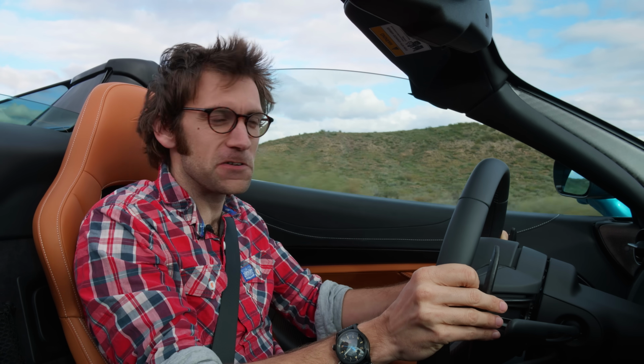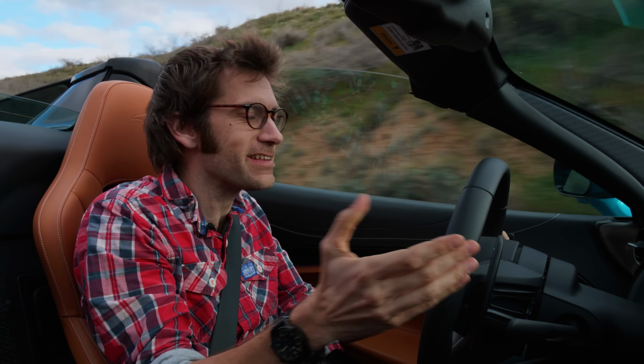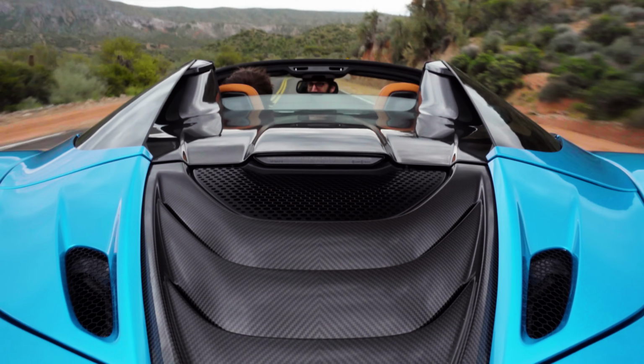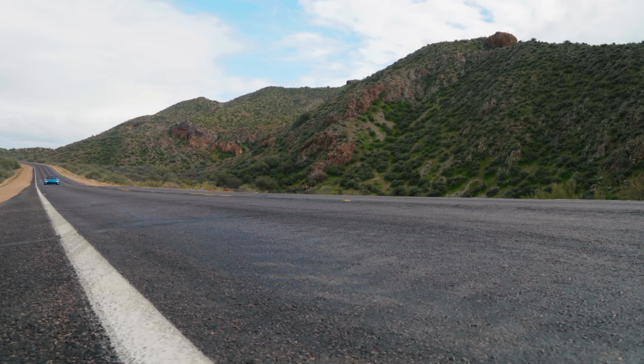Even up to 124 miles an hour, or 200 clicks, it's 7.9, which is just a tenth behind. What's more, flat out, this will do 212 miles an hour, which again, identical to the coupe. With the roof down, it'll do 202 miles an hour, so you're hardly missing out. Must be being close to being sucked straight out of the roof at that sort of speed.